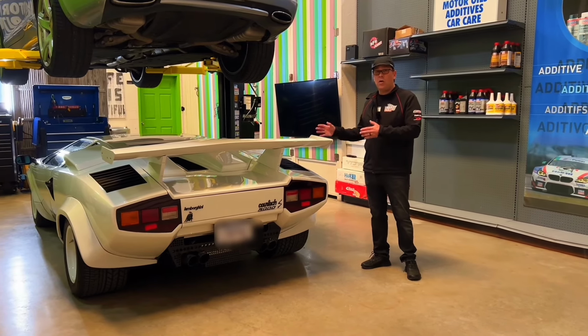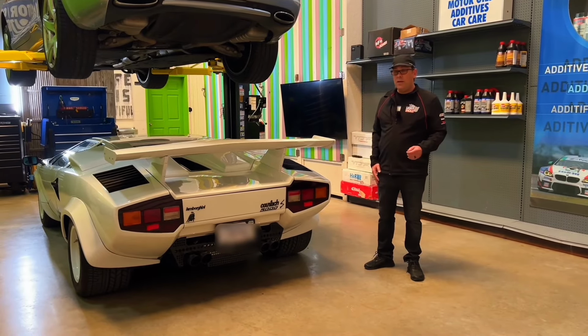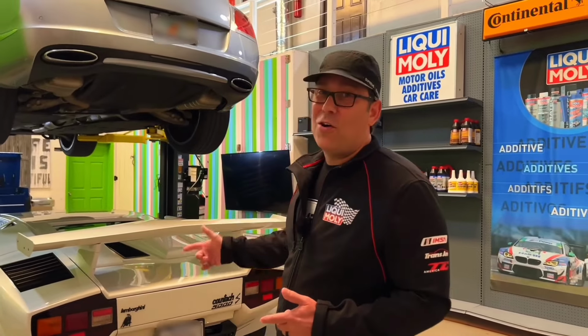So if you wanna see this car up close, go to the Amelia and check out this car and all the other cars. But what we're gonna show you today, what you're about to see, is how hard it is to get in and out of this car.